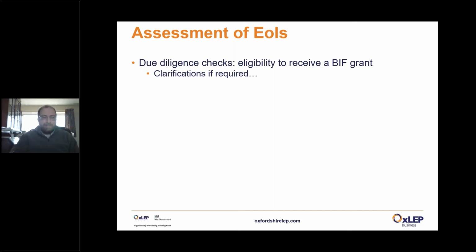And we will, if necessary, come back to you with clarifications. So if, for example, within the project finances, you've put, we're looking for a grant of £100,000, we're looking for total costs of £200,000, and you then type in that your grant rate is 500%, we will come back to you for clarification. Do you really mean 500? Was that a typo? And you would then come back to us and say, yes, I pressed 0 too many times, it should be 50%. So we'll come back for factual clarifications if required.